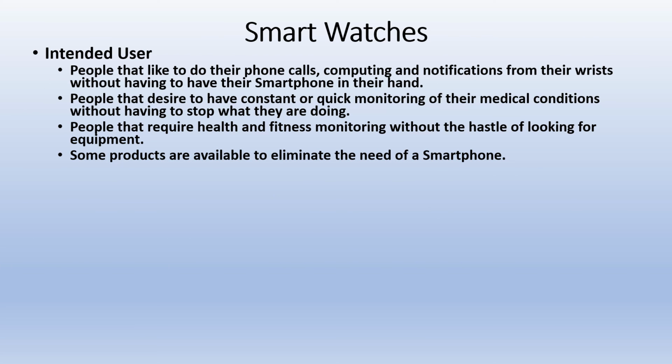Smartwatches, the intended users, people that like to do their phone calls, computing and notifications with their wrist without having to take the smartphone out of their hand or their pocket. For instance, you can receive a phone call and you can make a phone call just by holding your wrist up close enough for you to talk into. People that desire to have constant quick monitoring of medical conditions without having to stop what they're doing. People that require health and fitness monitoring without the hassle of looking for specialized equipment because it is already on a watch. Some products are available to eliminate the need of a smartphone.